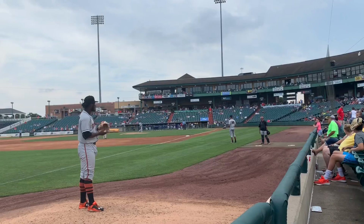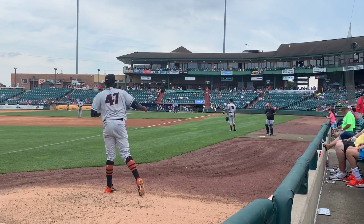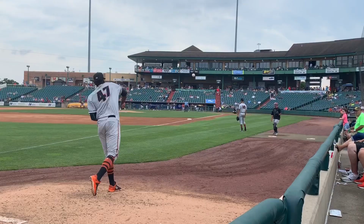I wish I got a clip of it, but this is going to be the end of the game here. You got a pitcher warming up for the Shorebirds. He did not end up coming into the game, but he was throwing. So I thought, hey, I'm close to him. He is getting warm up, so might as well get it for the vlog on camera.